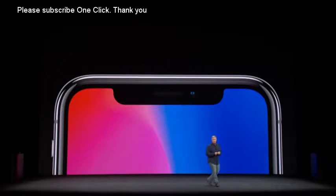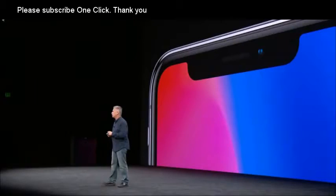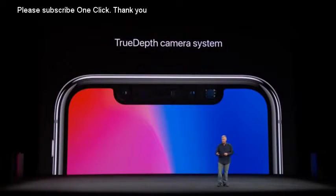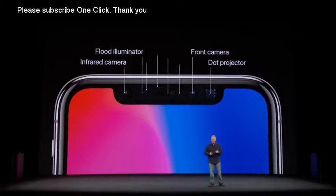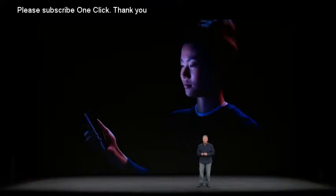To make FaceID possible, it took some of the most advanced technology we have ever created. And much of it is packed right up here into this tiny little area at the top of the display. We call this the True Depth Camera System. And it is made up of incredible state-of-the-art technology. There's an infrared camera, a flood illuminator, the front side camera, and a dot projector. And that's not all. There's also the proximity sensor, the ambient light sensor, the speaker and microphone, all packed into this True Depth Camera System area. It is amazing. And here's how it works.